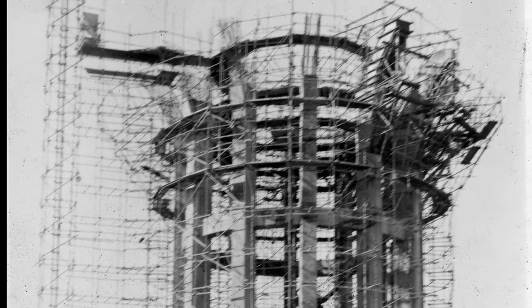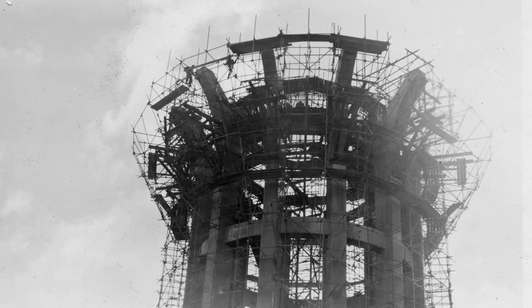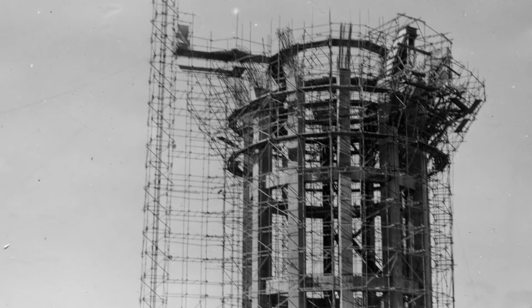Built in around about '55, '56 in the wet year, it's been here all this time. I don't see any change to the plans in the future of not using the tower.